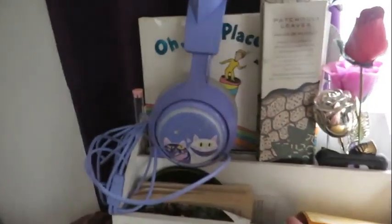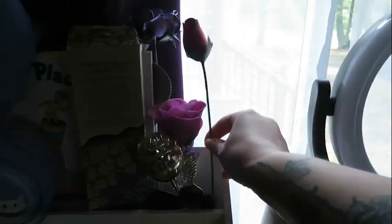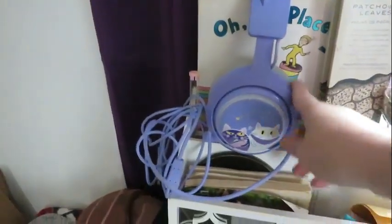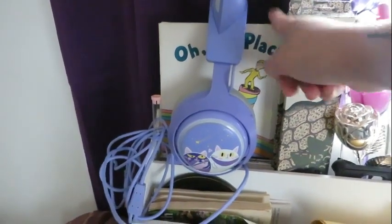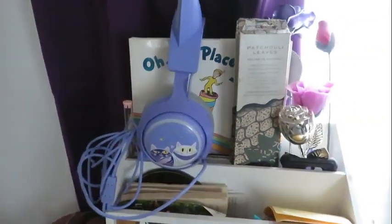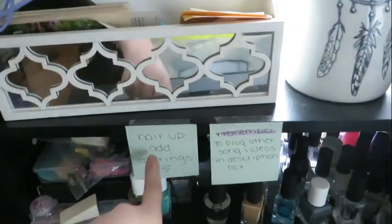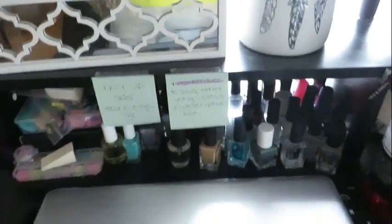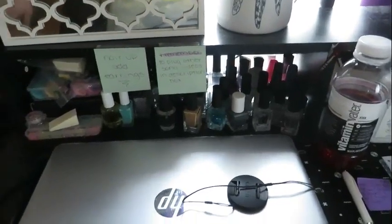Got an organizer with patchouli incense, flowers, roses, because I really like them. My headphones, easy access, a very important book that I remind myself to read every now and then. I will make a video on that book here shortly. And then just other things. I have reminders for YouTube up on my desk, all of my nail polish and nail supplies.